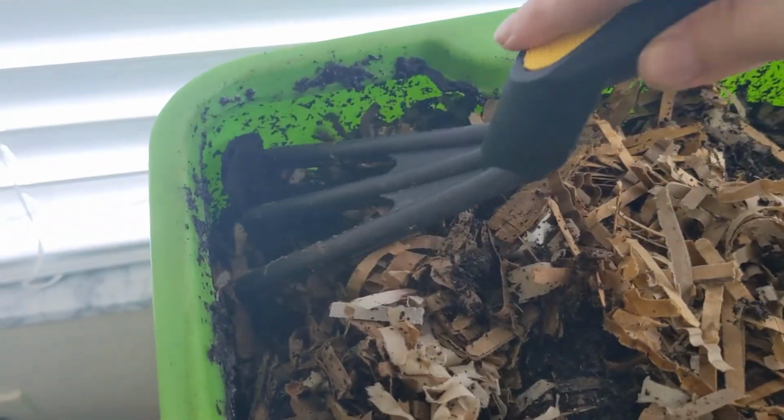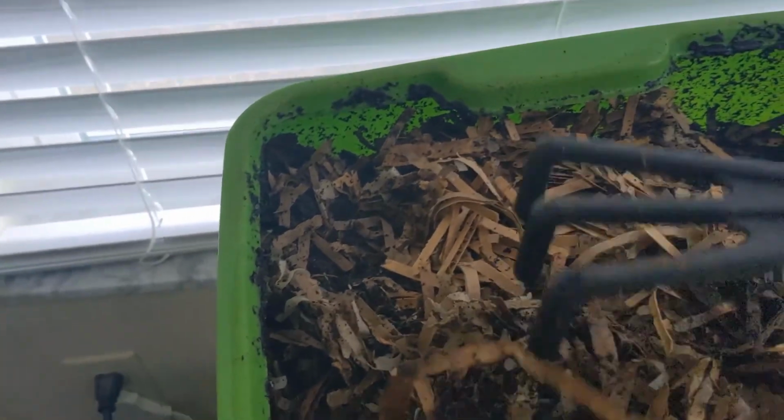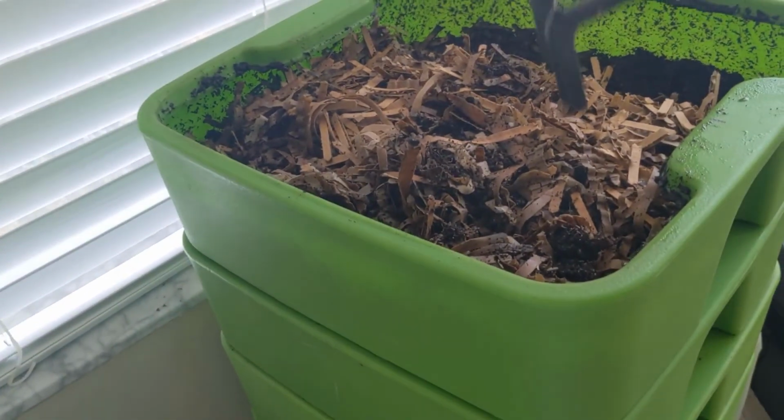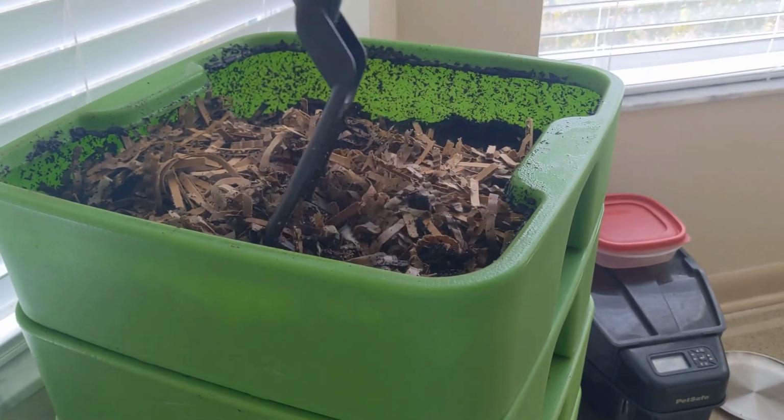Oh, there is an avocado peel over here. Fairly uninviting right now in its current state, but nevertheless. All right, so not a lot over there, so that's probably good because they were finishing up that area last time, so I'm thinking there's probably not a lot in there.